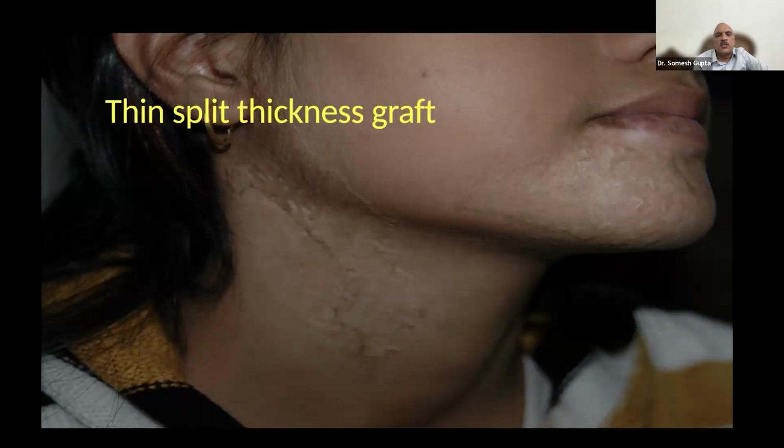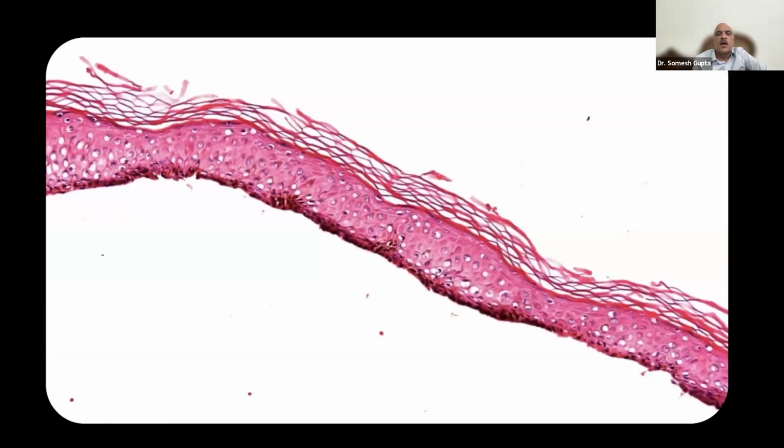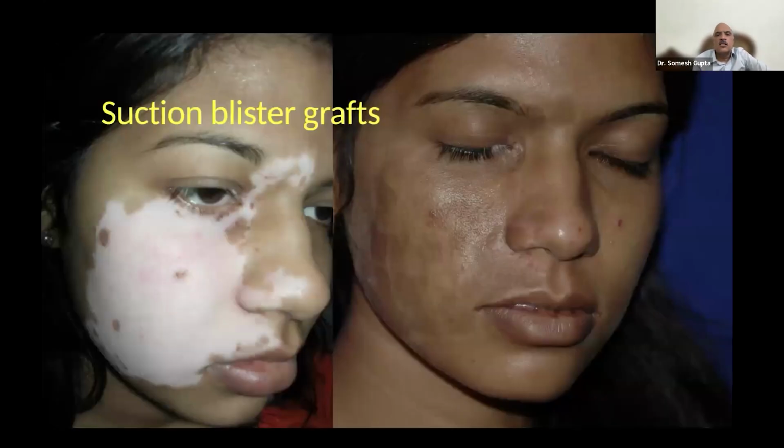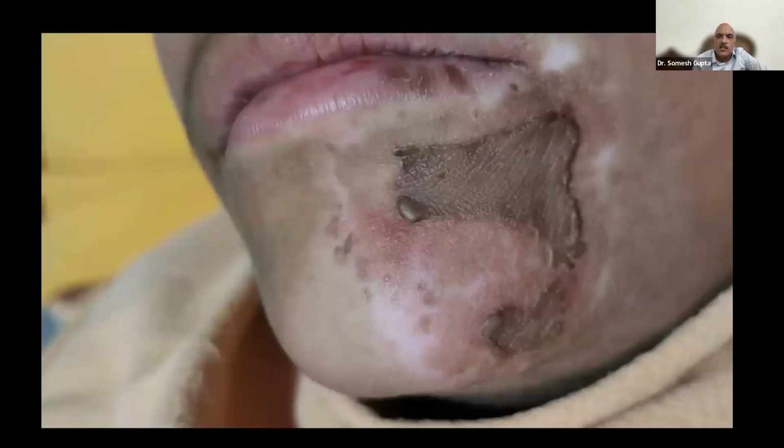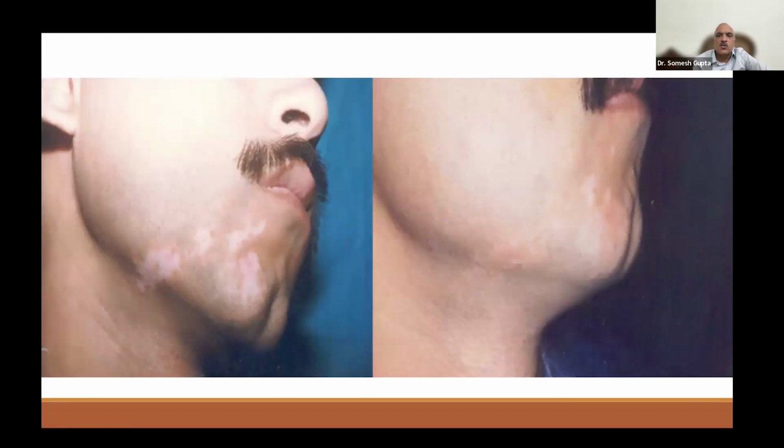Now, this is a thin split thickness graft, not acceptable. This is an ultra thin skin graft, which is better taken by a motorized dermatome. Even better are suction blister grafts, because there it is a physiological split and no texture abnormality, because the epidermis adapts to the recipient site. And here again, split thickness graft was not needed. If you do cell suspension transplantation, there is no texture abnormality, and even the hyperpigmentation improves with time. Punch graft, not acceptable, cobblestoning.